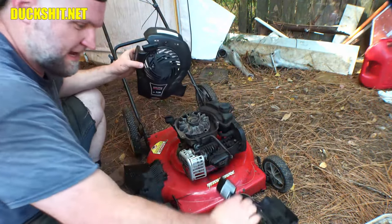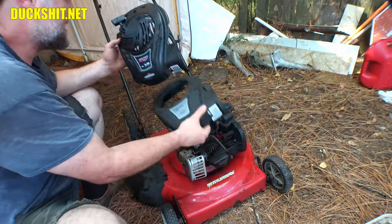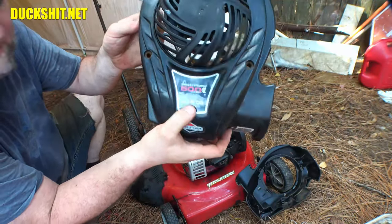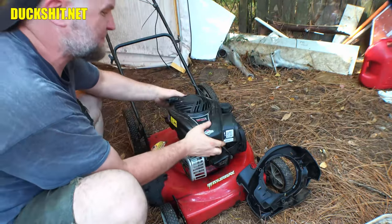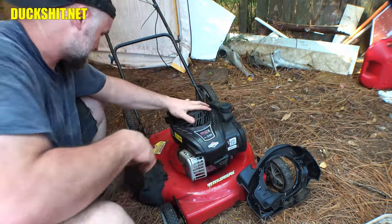Reassembled, and you probably say, hey, why didn't you just take the whole cover from the other mower and throw it on there and be done with it? And the answer is because I would have lost half a horsepower. This is a 4.5 horsepower cover, and this is a 5 horsepower cover. So I want to keep my 5 horses on there. We don't need a slower mower, do we? No, it's not a slow job, it's a mow job. Though I wouldn't mind a slow job tonight, but anyway.